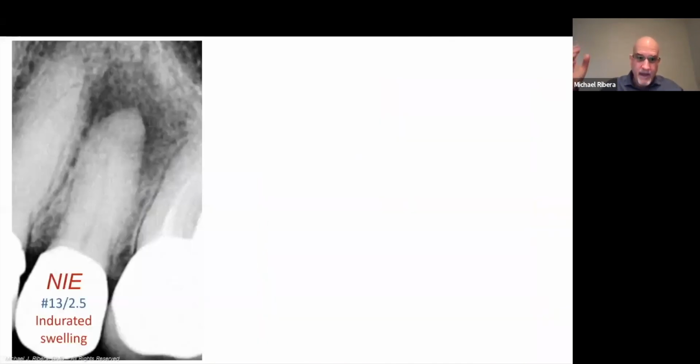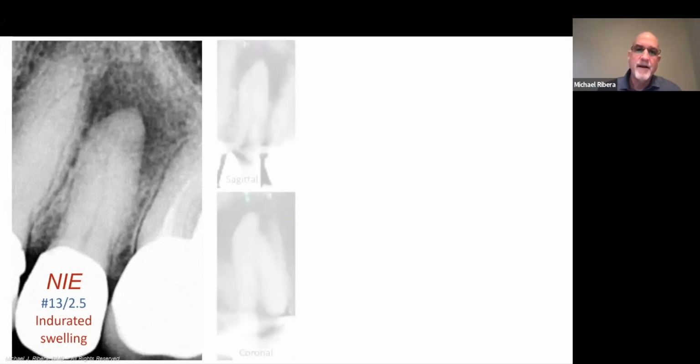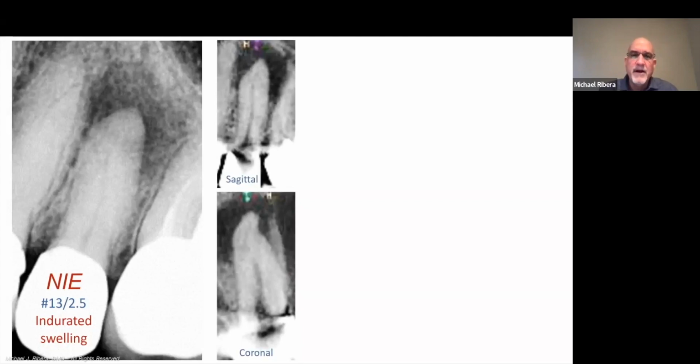Here is another, in quotes, NIE case. This patient came in concerned because, as he said to me, "Doctor, I feel like I have a brick that's growing within my jaw." He comes in with rather indurated swelling. He's not that swollen, it's just indurated. And he says it feels to be as hard as a brick. He thought it was his sinuses. Eventually decided to get it checked out, and he was referred to me to open the tooth up, let it drain, and so on. Here is your cone beam imagery.